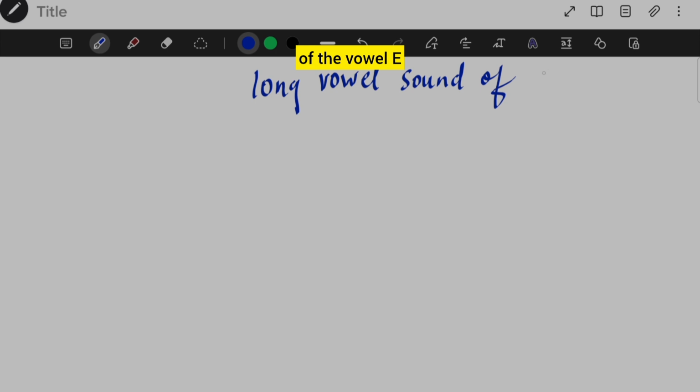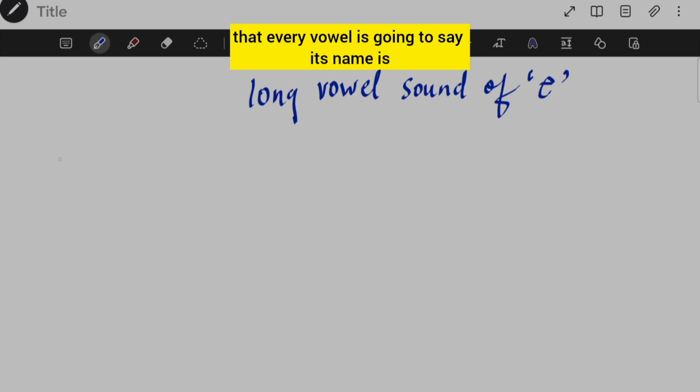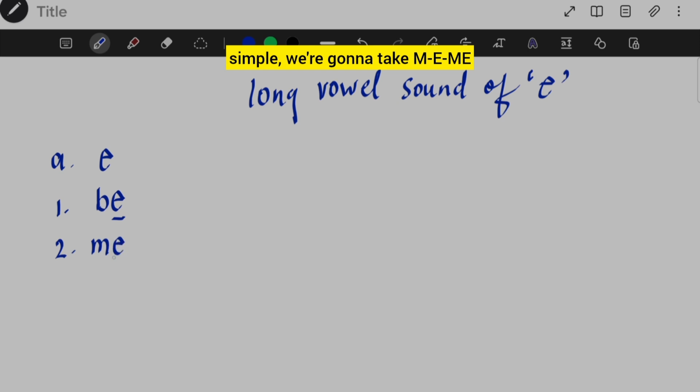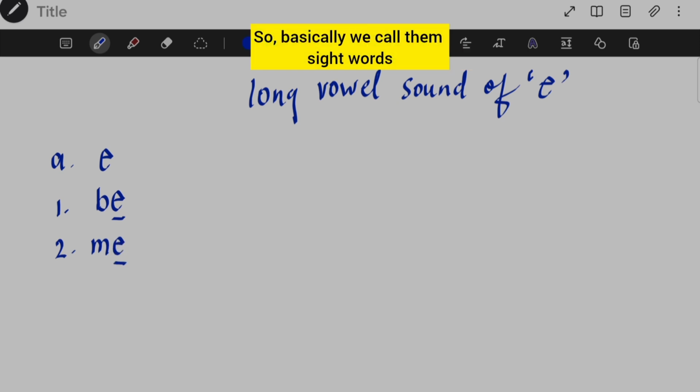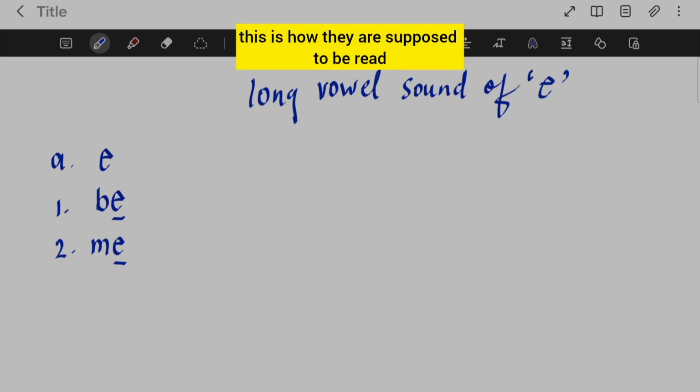As I've already said, every vowel is going to say its name. So E here is going to say E, its name. That is B, E, be. Second, simple, we're going to take M, E, me. We call them sight words when we are teaching the children short sounds, but this is how they are supposed to be read.